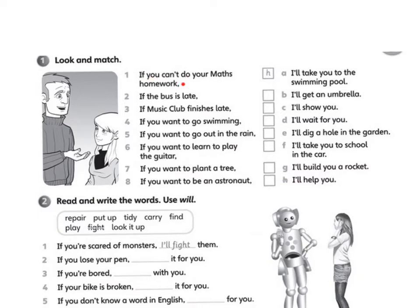If you can do your maths homework, H, I'll help you. Can you see? Number 1 is with letter H. So, number 1, this letter. Continue doing it. Don't get confused. The answer is not A with an H. That's not possible. It's number 1 with letter H. Please pause the video so we can answer these and check it together in a moment.